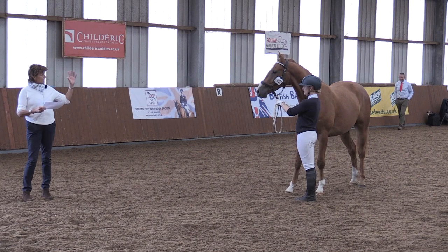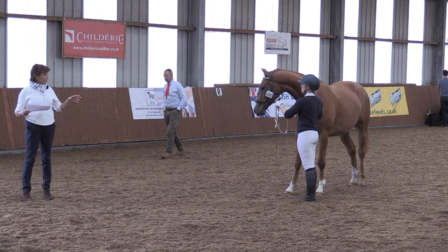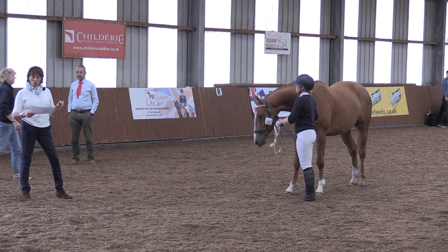Really clean in his under neck and through the throat latch, which we really liked. And beautifully correct through his limbs and the match of his limbs and his body. And so we gave a score of 9.25. Today, the walk was a little bit tense, but it had a super rhythm and is good quality and always stays in a very clear rhythm. And we gave an 8.